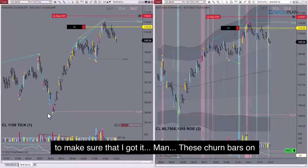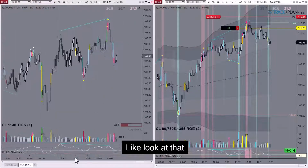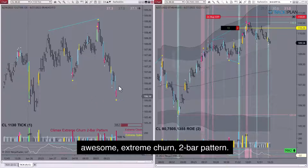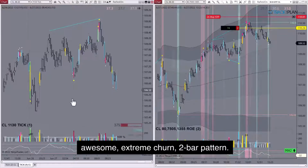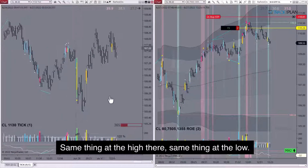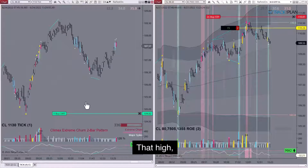Man, these churn bars on the tick charts are just, like, look at all those 2-bar patterns. Like, look at that. Awesome, extreme churn, 2-bar pattern. Same thing at the high there. Same thing at the low. It's gorgeous. Look at that right there at that high.